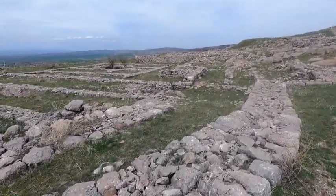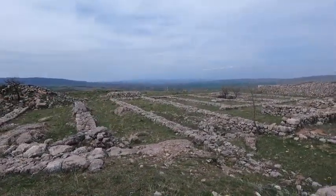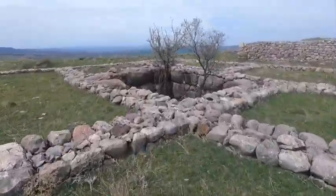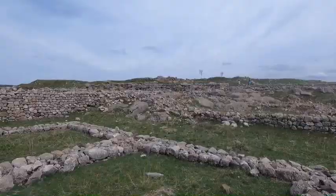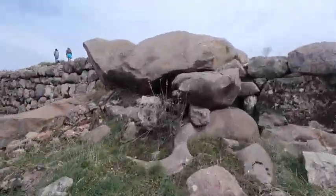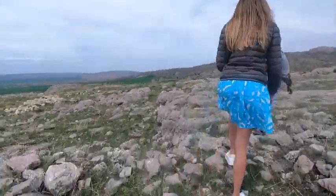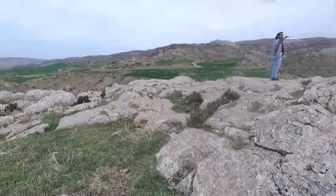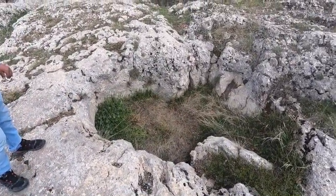What was here? This was the king's place. This is the king's palace here. Yeah. Just imagine that view from right over there. Wow, look at this. What do we have here? This is for the water. Drinking? Yeah, drinking.